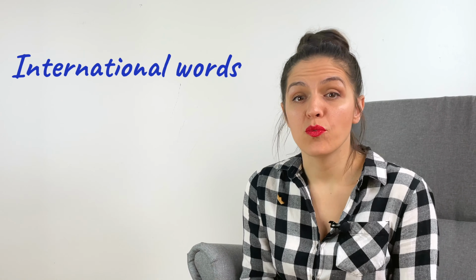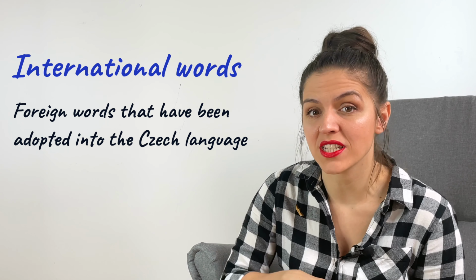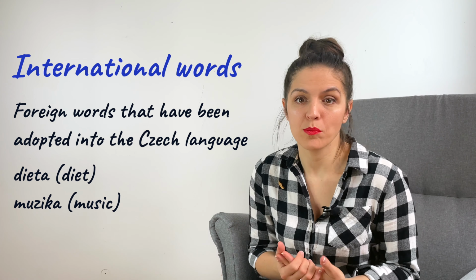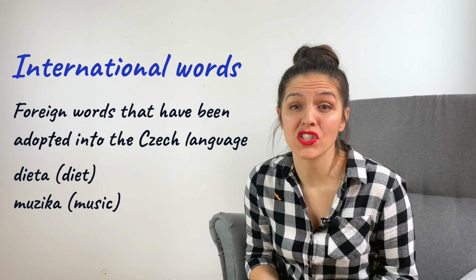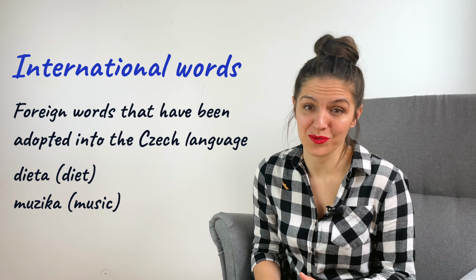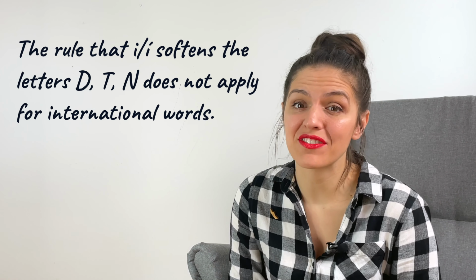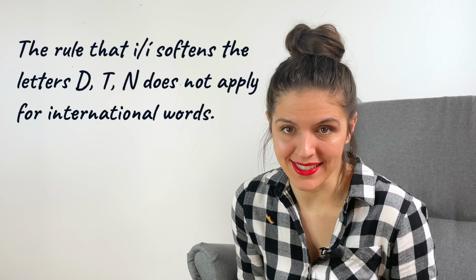Let's now take a look at how to pronounce international words in Czech. When it comes to international words, that is words that are not originally Czech, but they have been adopted into the Czech language from foreign languages, such as the word dieta or muzika. Their pronunciation is actually much simpler because with international words, there is no softening effect of the soft I. You simply ignore the softening rule with international words and pronounce them as you would normally do. So, in short, with international words, even if you see a soft i after d, t, n, you do not say ď, ť, ň, but you stick with d, t, n. Let's have a look at some examples.